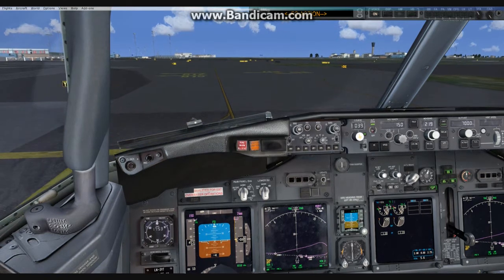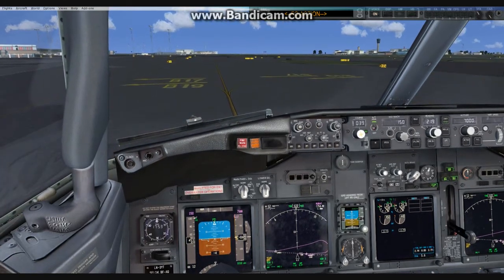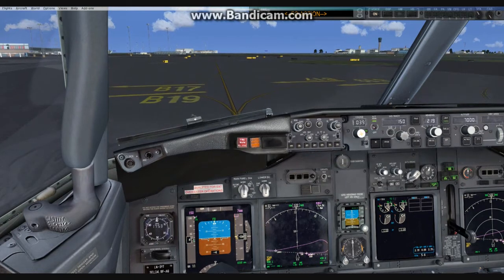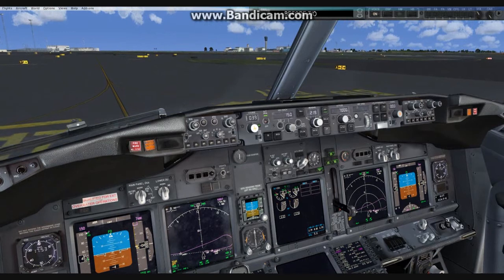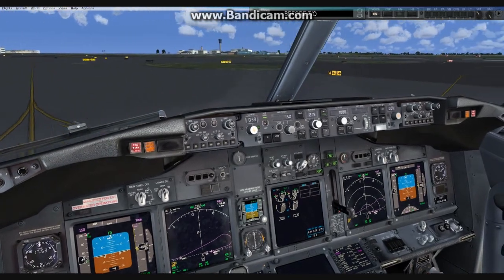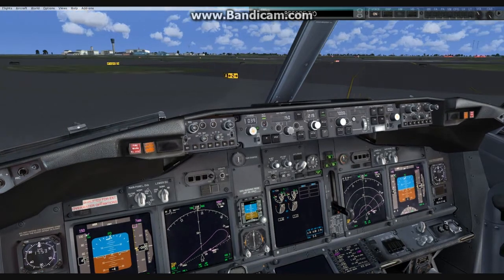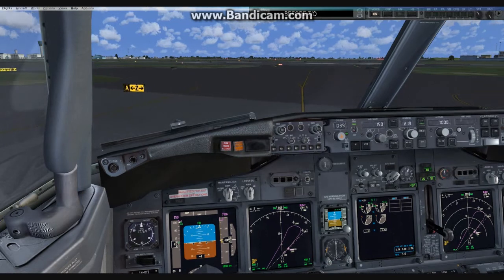Yes, okay, thanks. Captain, the cabin is secure. Two at the back, check. Two at the front, and four exits over the wings. To open the, so now we're passing Yankee, turning right onto Alpha. Check. To open the front and rear exit doors, pull the lever in the direction of the arrow.